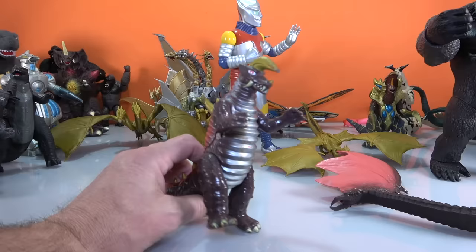This is from Nicholas. He says, I hate buildings. Nice. Godzilla seems to want to do it. This looks like Zilla. This is pretty sweet, Nicholas. I like it a lot. You get the double thumbs up as well.